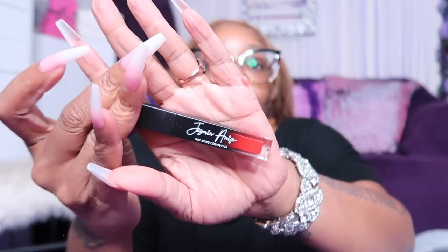Watch. Oh, this is cute packaging. Y'all know I live for me a red lip. So it's an orange base red. Y'all know I'm quick to smell something. So thank you so much, Jasmine. Jasmine Anise. I'm gonna say it together because it might just be one.